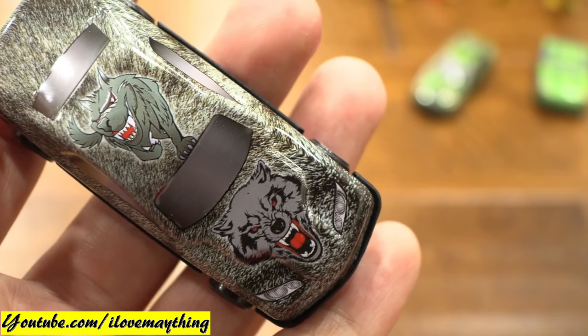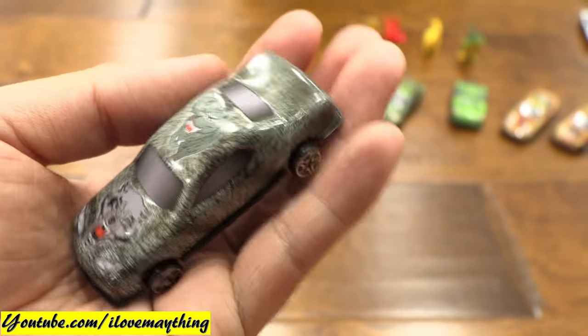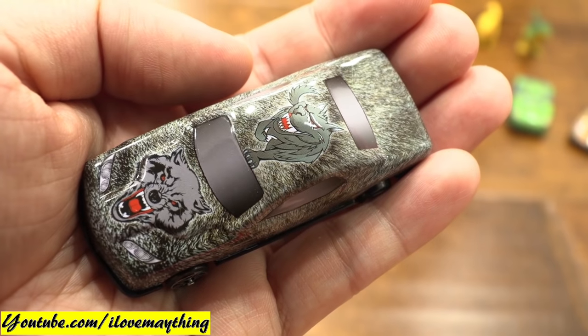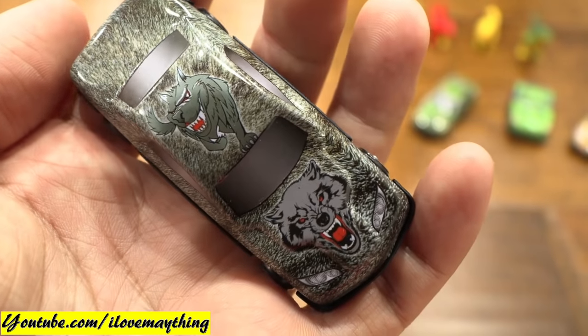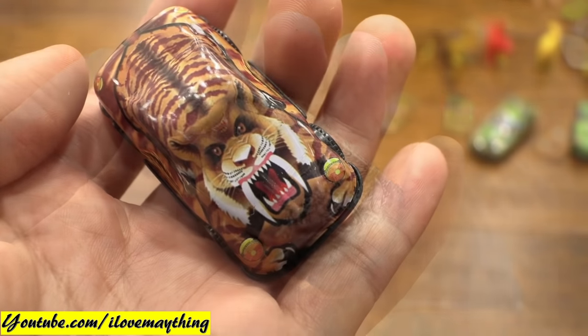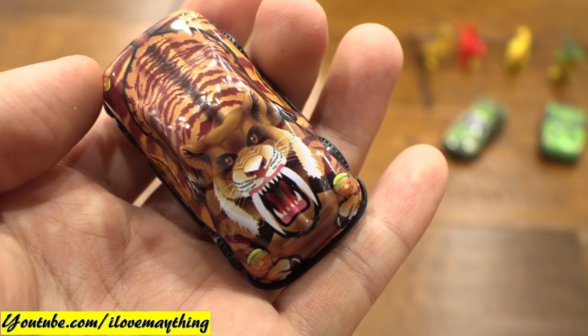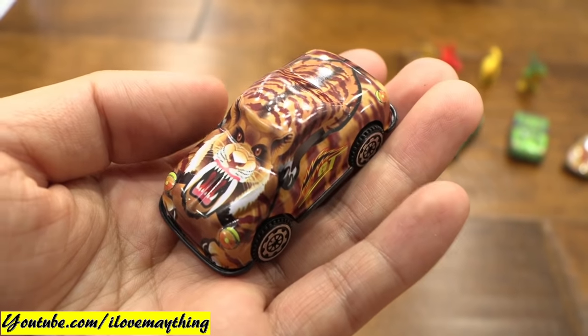What is this? A wolf? A wolf, Marksland? Are you scared of wolves, Marksland? No? Good for you. A wolf, oh, a wolf car. And what is this? A tiger? It looks more like a saber tooth, Marksland. Yeah, a saber tooth.